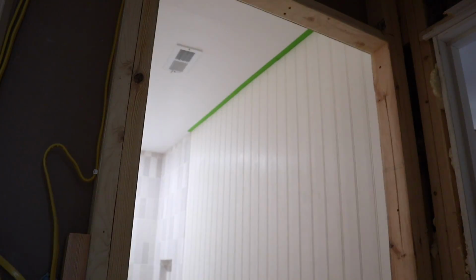He ended up having to cut into the drywall in Madeline's room because that's where the bath backs up to. So once again, Christian fixing the work of other people. Oh well. Moving on, we are starting to paint.